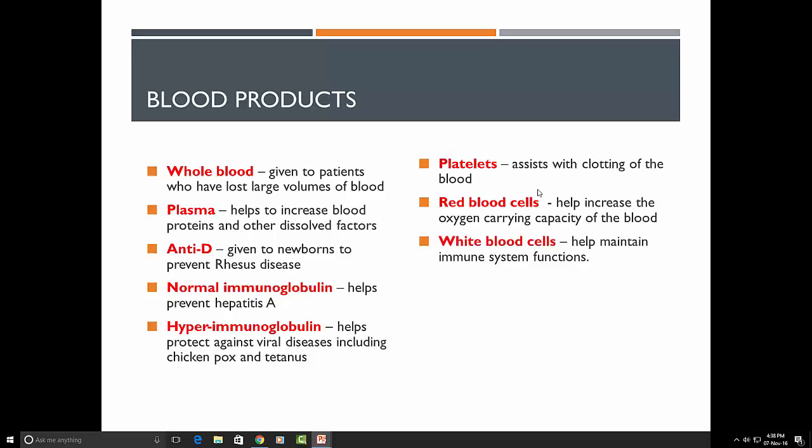Alright, then we have white blood cells. We generally know that white blood cells are associated with the immune system, so an increase in those will help maintain immune system functions. So we have Intragam. Alright, this helps boost the immune system after bone marrow transplants. Very important component, particularly when we're talking about transplants from another person, because they will often need to take immunosuppressant drugs in order to receive a transplant from someone else. So Intragam is a very important blood product for those patients.